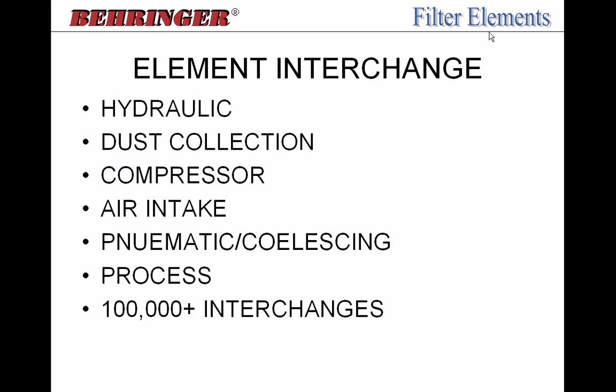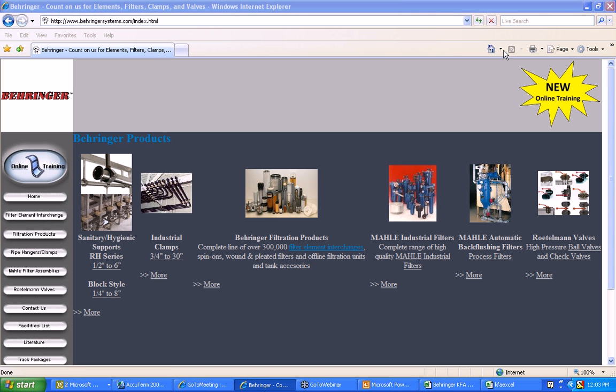On our website, from our main home page, when Bob was showing that, you may have noticed on the top right-hand corner was a yellow star that says New Online Training. And also from our menus on the left-hand side, there's a button you can click called Online Training. That'll show you all of our upcoming presentations and webinars and trainings, give a little synopsis of each one, and then also provide you with links where you can click to register for it. And you can register now.